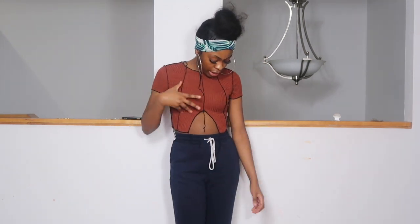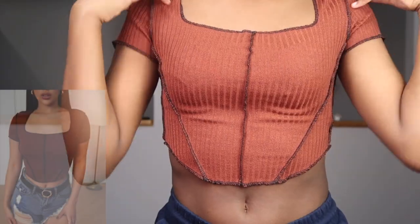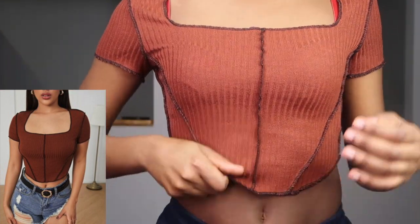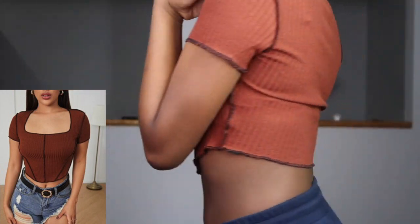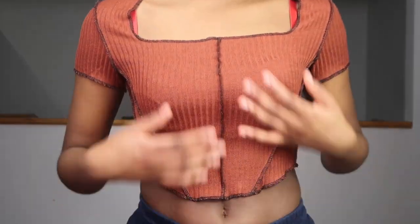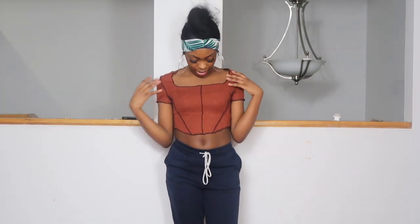The color is just really bringing up a lot. And if I really pair this with jeans and other cute stuff, it will be nice. Once again, I really love the top. I like the brown. It's really cute. Like I said before, it's bringing out a lot.